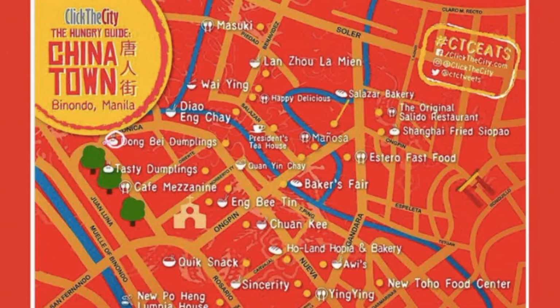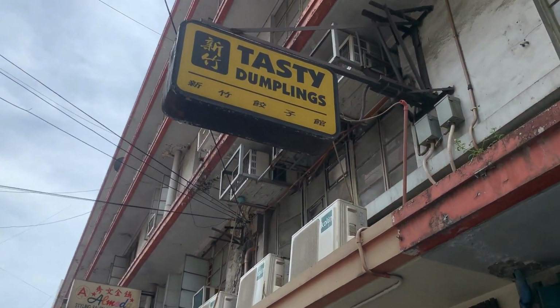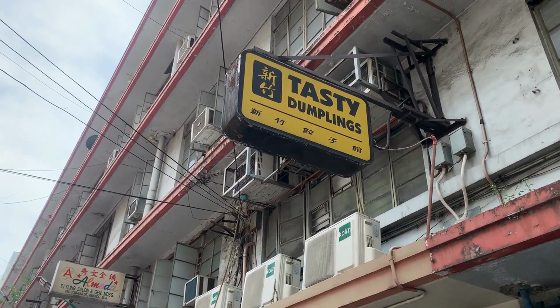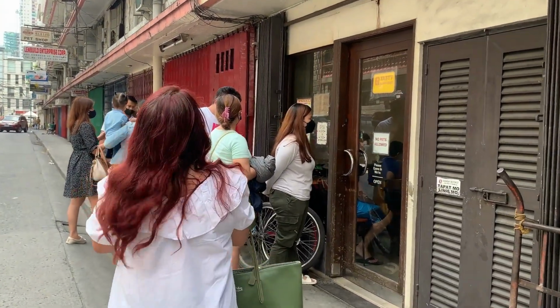Now from Dong Bei dumplings, let's move to Tasty Dumpling. Tasty Dumpling is located at Noberto T. Corner, Yuchenko Street, Binondo, Manila. Their popular dishes are breaded pork chop dumplings, and noodles.